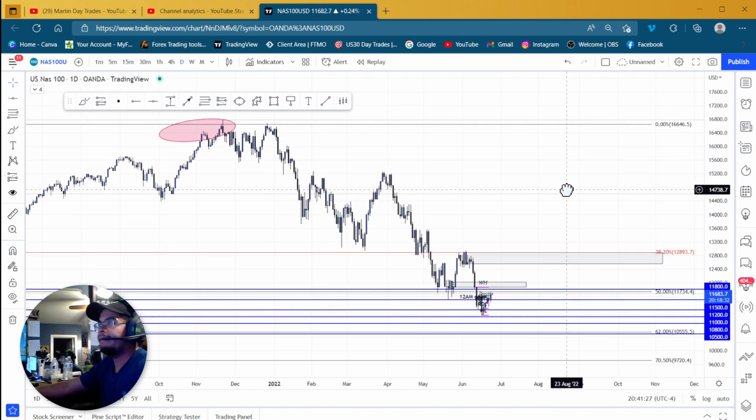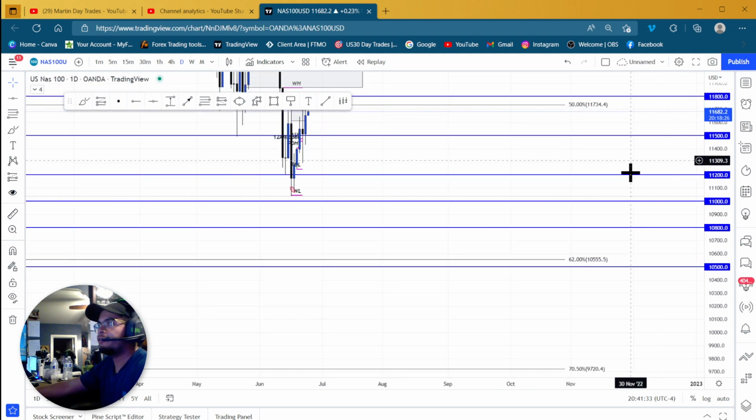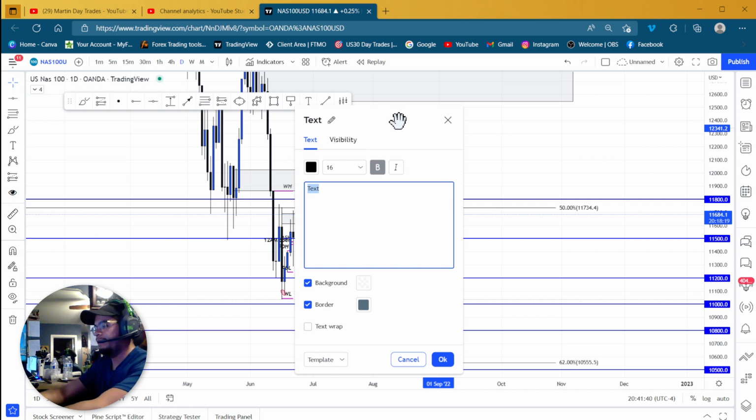If we go up in any range, so we're in the 11,000s right now. I'm going to tell you guys what the big figure levels are. I'm going to type it up on the text box. It's going to be the 000, the 200, the 500, the 800. So these are the big figure levels for price, if you're trading the indices. Big figure levels on US indices.